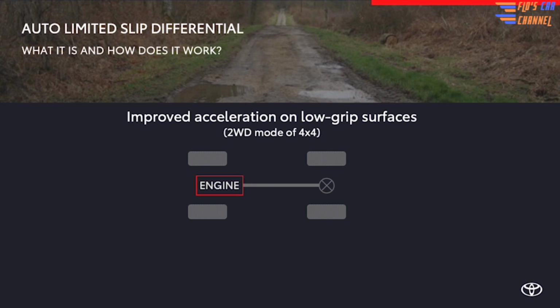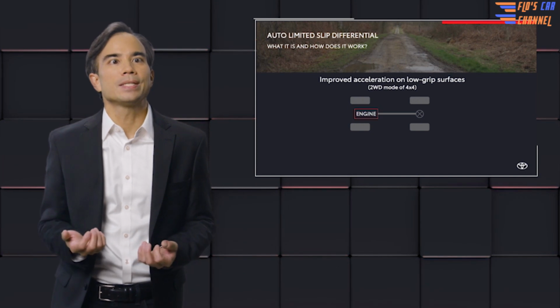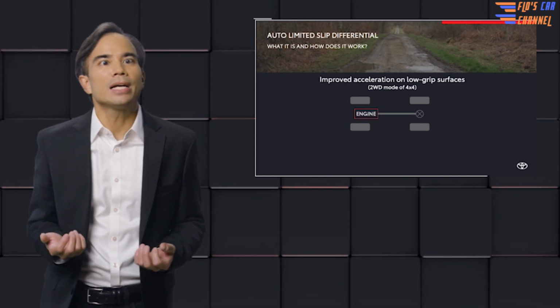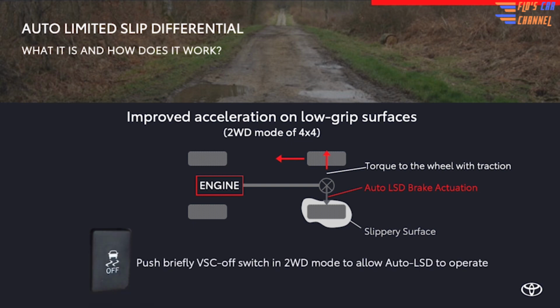We bring a new electronic function which operates in two-wheel drive mode only, the auto-limited slip differential. The auto-limited slip differential basically improves acceleration on low-grip surfaces. When the system is active and you encounter a slippery surface, the wheel on that surface will start spinning. The auto-limited slip differential will then apply brake force to the spinning wheel, transmitting torque to the other wheel with traction. The system activation is very easy. Simply push the VSC off button in two-wheel drive mode, and then the auto-slip differential will operate automatically whenever you need it.